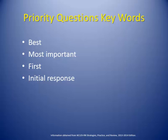Identifying these keywords will help you recognize priority questions. Priority questions ask you what is the best, most important, first, or initial response by the nurse. It's common that most or all of the answer choices will be correct. As discussed in the previous slide, Maslow can help you determine the most important need of the patient. Always look at each answer choice and ask yourself if it makes sense with regard to the disease or situation provided in the question. If it doesn't, eliminate that answer choice.